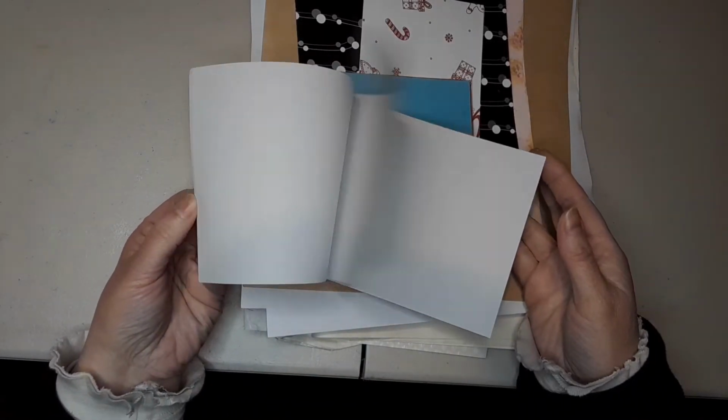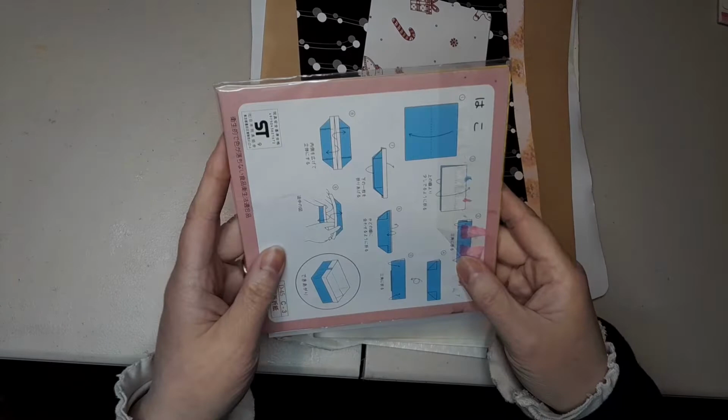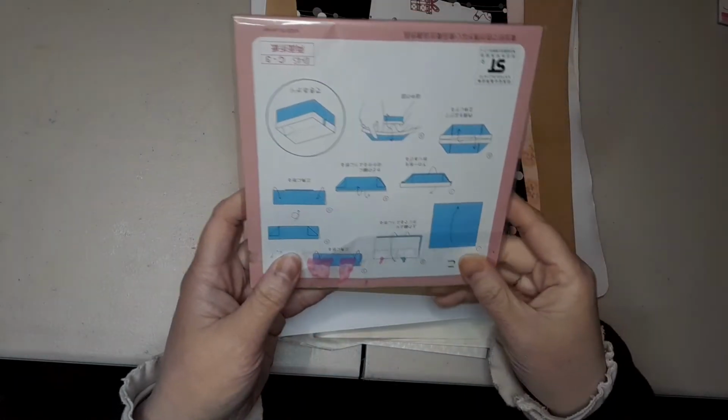Right, so we're getting through. We haven't got too much more to go. Picked up this little pad. It's a graphite sketching pad. I do have some graphite to play with, so I thought, yes, I'll grab that. There's this little pack of origami squares. Not sure how many's in it, not a huge amount. And it looks like there's a piece of cardboard in there as well, which would be useful.